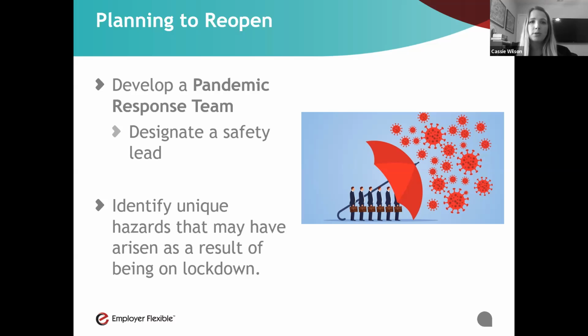But the first real step to preparing to go back into the workplace is to evaluate workplace safety. So prepare that safe return and communicate this plan to employees and customers. Doing so can actually help reduce some fear and increase some brand loyalty as well. So the first step to that, and my recommendation, is to develop a pandemic response team. Now, if you don't have the human resources to have an entire team dedicated, at least designate one safety lead who is going to be the point person on taking the lead and making sure all these steps are in place. As an example, just at Employer Flexible, our team has been meeting weekly to prepare our building, develop safety practices, policies and procedures, define possible exposure protocol, and then of course, communicate these plans back to the rest of the organization.